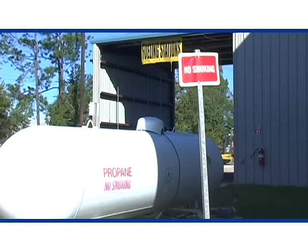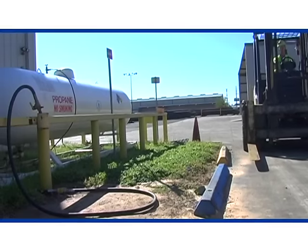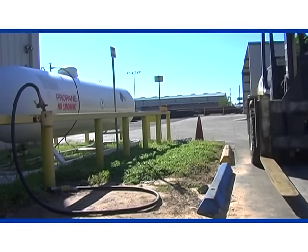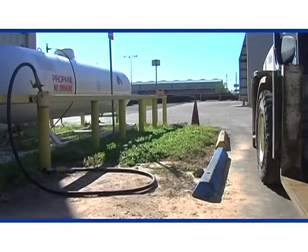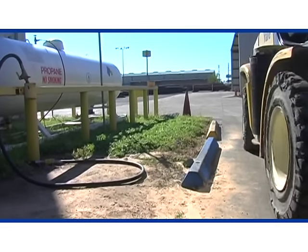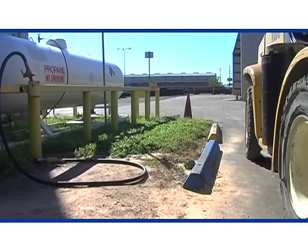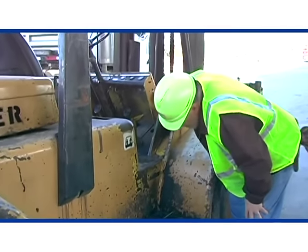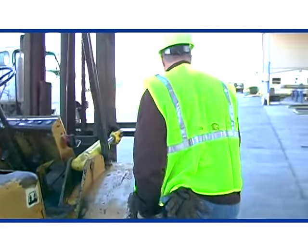Smoking is prohibited in refueling and battery recharging areas. Vapors from gasoline and electrolyte are flammable. Be sure your powered industrial truck is properly positioned, the engine is off, and the brakes set prior to refueling or recharging operations. Take all appropriate measures to prevent spills during refueling operations.